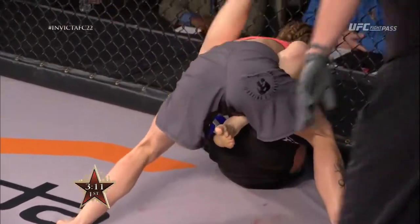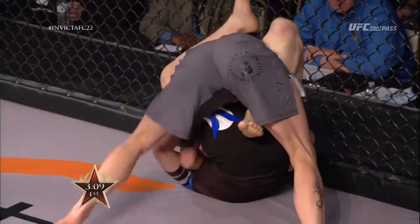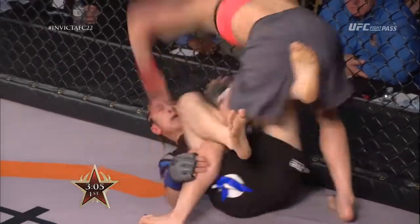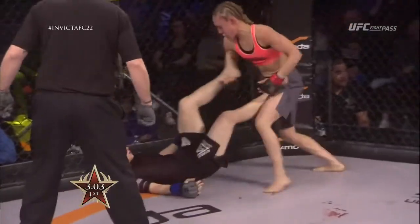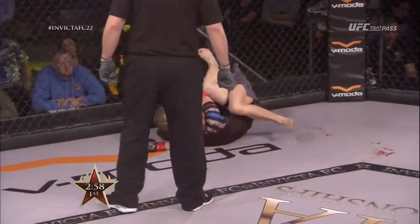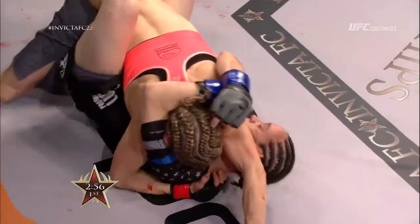A half butterfly position here for Cummins. Yeah, and with that butterfly position in there, she's not able to elevate because of the positioning of Amber Brown's body over the top of her. She needs to get a little space to push her away, and she does. Now, Amber Brown's very good on top. She's able to fight through that, but unfortunately, she puts herself right back into the guard.